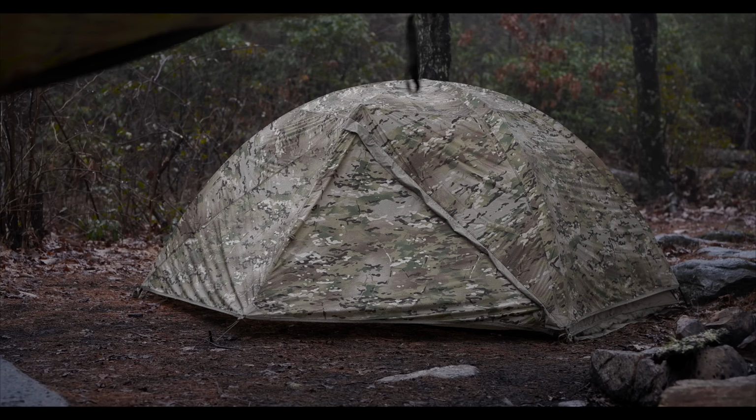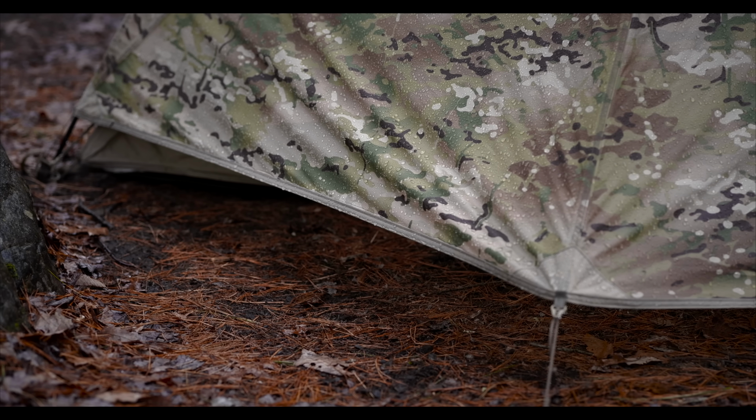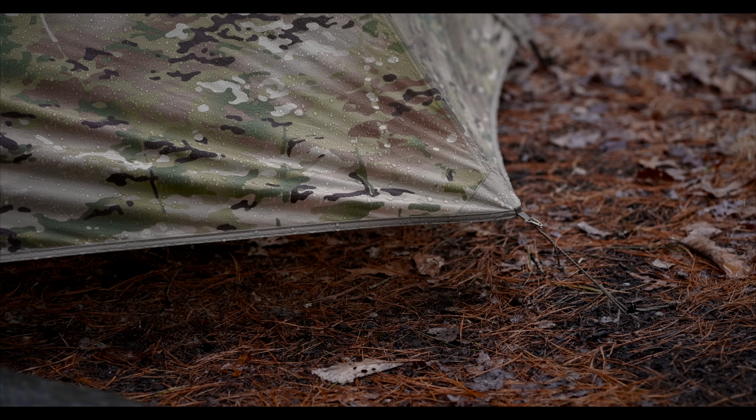The Fido two-person from Light Fighter. So far with my testing, it's just as good as the military variant. There's very little differences here. The materials are made in the US, but it is assembled overseas. Not in China, Vietnam, I'm pretty sure. But I like it. Good tent.